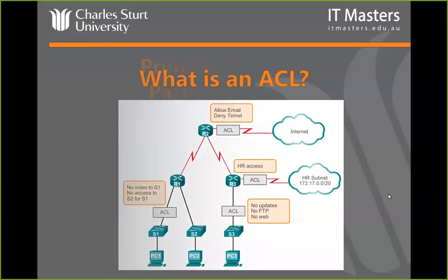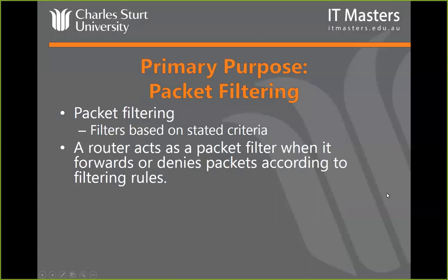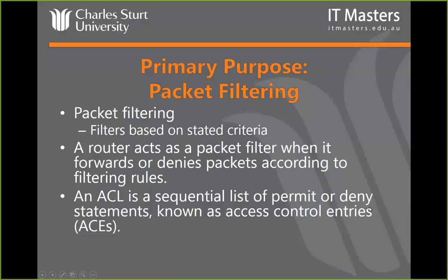Okay, the primary purpose that we want to look at is packet filtering. In this case, filters are based on stated criteria. That is criteria that you as a network engineer come up with, or maybe potentially security engineers pass on to you. Whatever the case is, this criteria is based on business traffic flows. What is going through your network? What are you trying to protect? How do you want to manage those traffic flows?